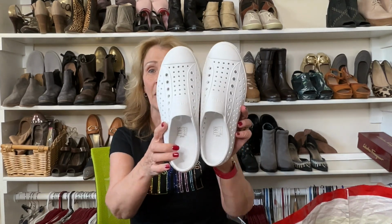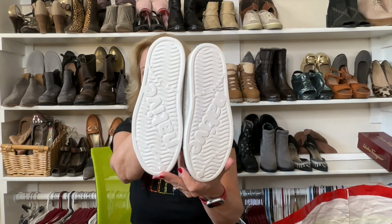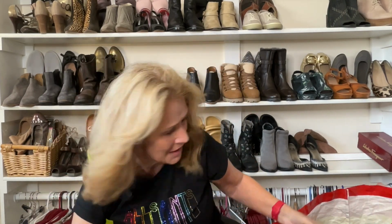These shoes retailed for almost $200. This brand I have only recently started selling, and it's performed pretty well for me. This is a brand I love to wear, and I also enjoy selling. This is a pair of Native. These are the Jefferson. This is just a white water shoe. They are in excellent condition. They are my size. They're just too white for me. I thought I might keep those, but I did go ahead and get them listed for sale.